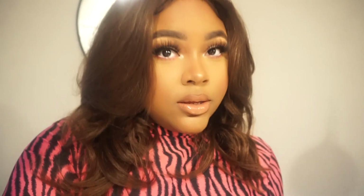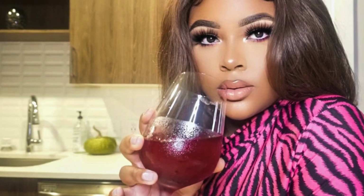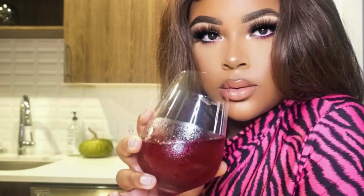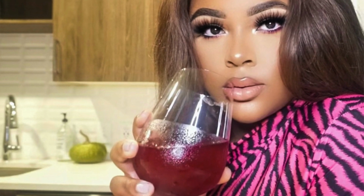Hey guys, it's been a couple of days and I just want to come back and show you guys the final results with my hair. It's giving very much Real Housewives. I feel like I look like a housewife. Very much not my normal look. Y'all know I normally wear my hair either long and dark. So this is just a different vibe.